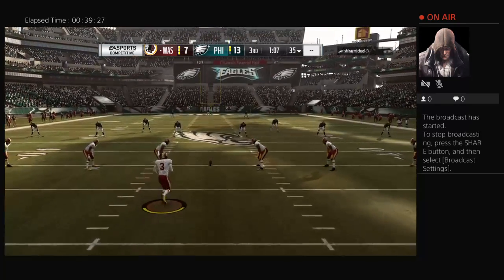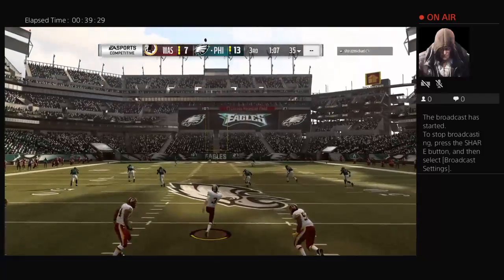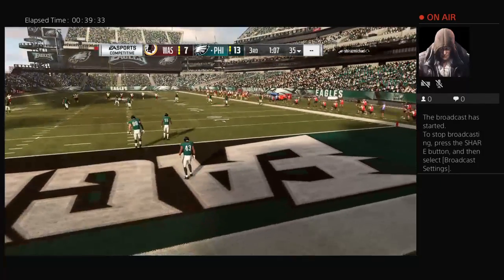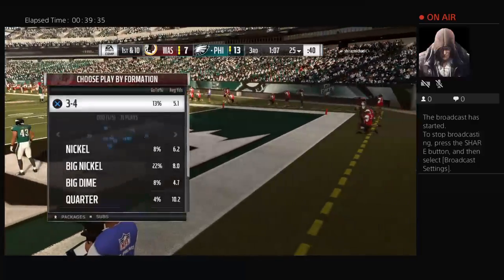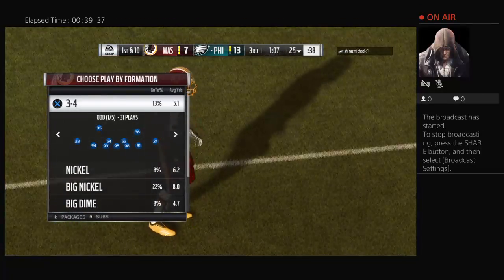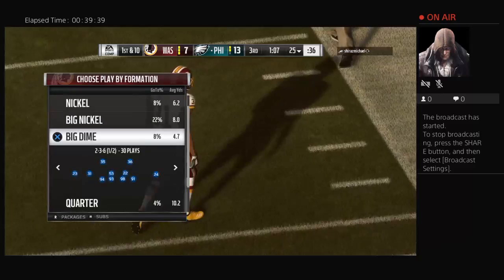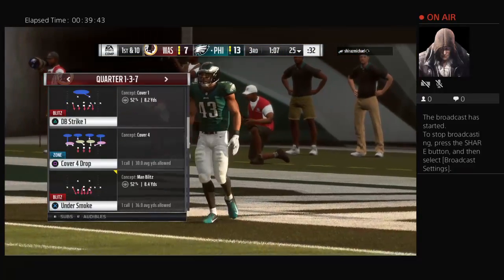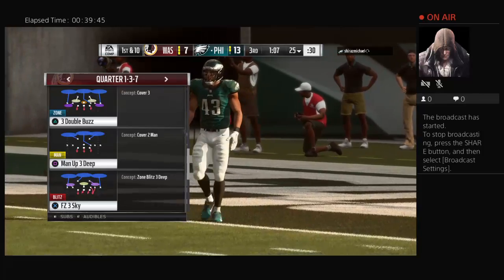Following the made field goal for 3, Hopkins now to kick it off. And out now come the Eagles. And they had 3 points last time, but they didn't want 3 points because they were well within range of scoring a touchdown. We'll see if they can do better now.